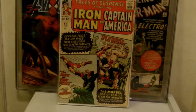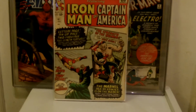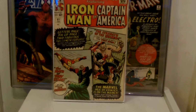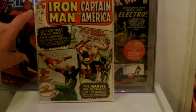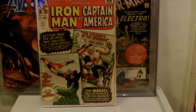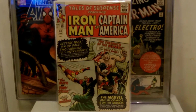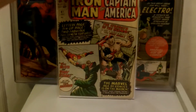It's definitely got to be an 8.0, maybe an 8.5 if I'm lucky, but I'm pretty sure it's an 8.0. There's not too many creases or spine ticks. There's no breaks, or no Marvel chipping. It's straight all the way around. So I was pretty happy with that. So I picked this up. Very nice book.